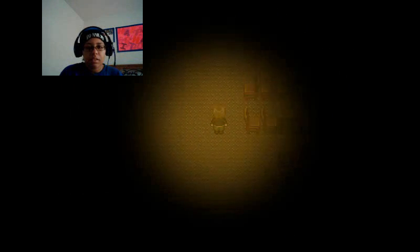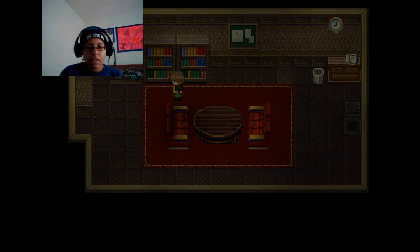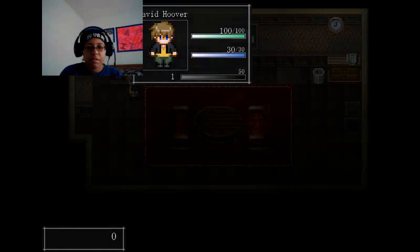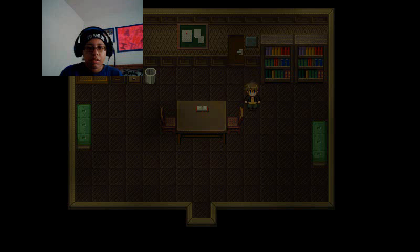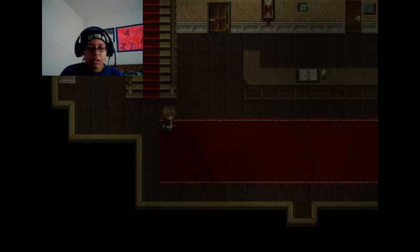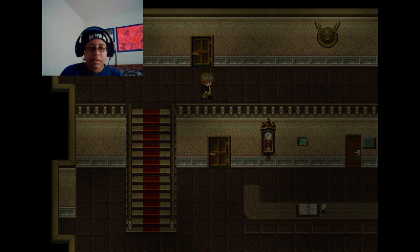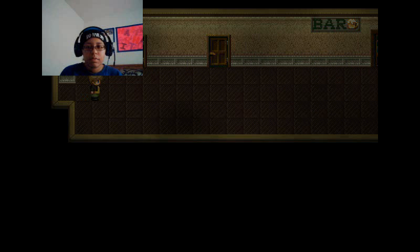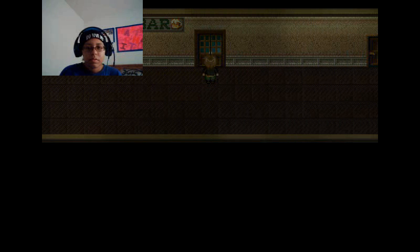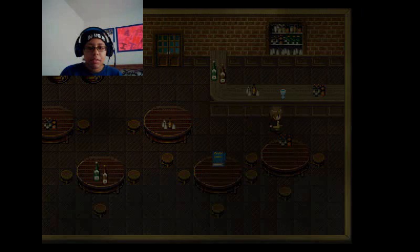There's something here. A bronze key. Well, the guy's gone. Can I close that? No. I got a bronze key, but where does it go? Bronze key. I'm assuming it goes somewhere upstairs? Maybe the bar? Oh yeah. Empty beer bottles, glass. What's this?